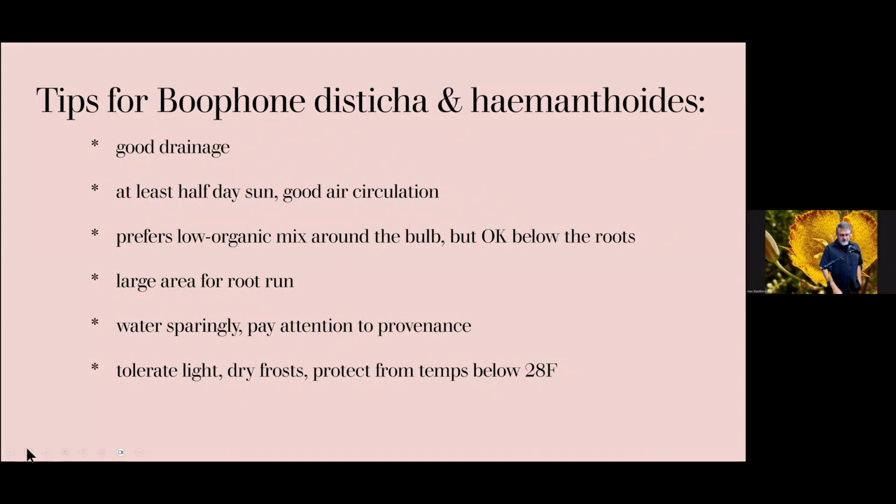So again, good drainage, at least half a day of sunlight, good air circulation, low organic mix in your soil. Don't give them a lot of organic material. If you have it in your soil below the roots, that's fine. They can grow into it without a problem. I've actually used well-rotted manure below the bulbs, and I think they appreciate that. But you don't want the bulb to be touching that manure. You want the roots to grow into it.